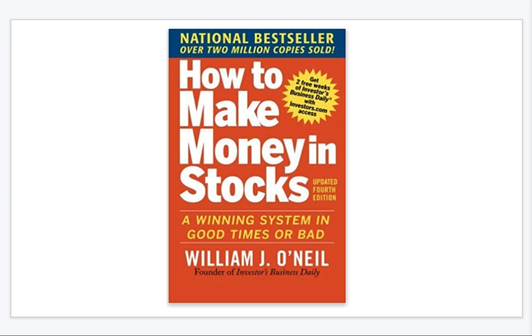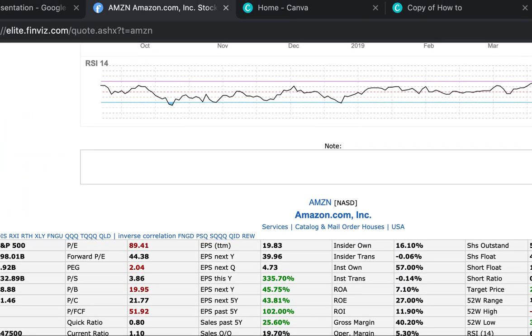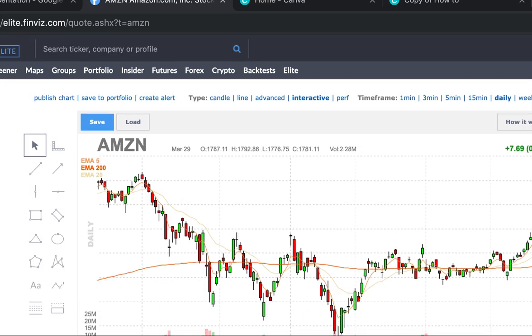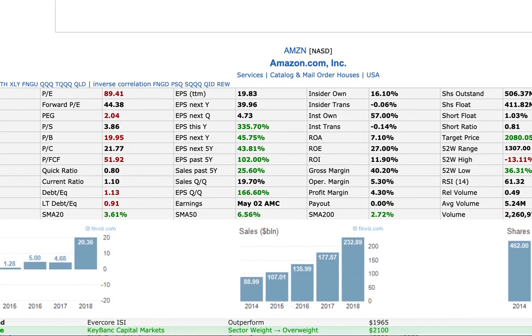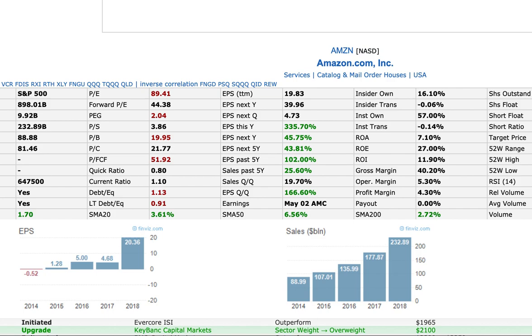Let me show you a few examples to help you better understand what kind of stocks he is looking at. So let's take a look at this company, Amazon, right? A few key things that he's really looking at are the sales numbers and the earnings numbers. If you look at Amazon's sales numbers, you see a steady increase, and sales increase quarter over quarter is about 19.7, right?